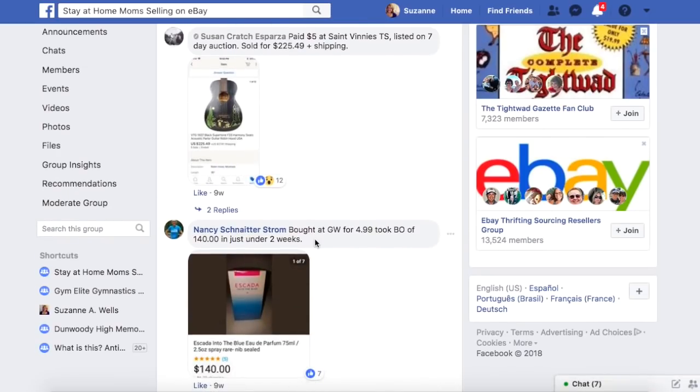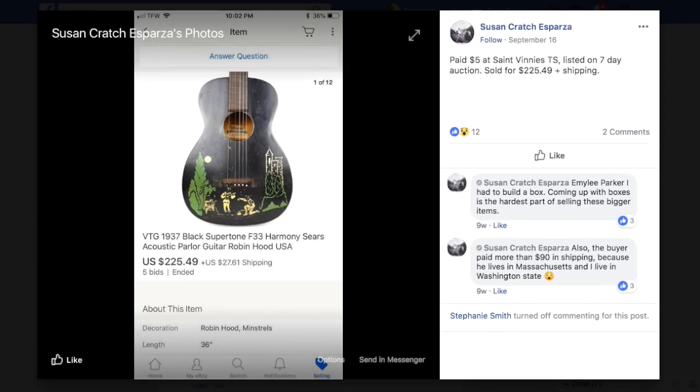All right, Susan paid $5 at St. Vinny's thrift store, listed on 7-day auction, sold for $225.49. And it is a guitar. Vintage 1937 black supertone F33 Harmony Sears acoustic parlor guitar with a Robin Hood. Wow, that's a great find. $5, and she sold it for $225.